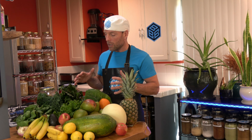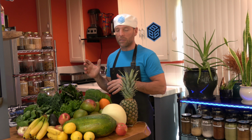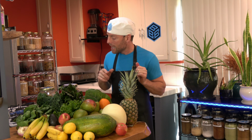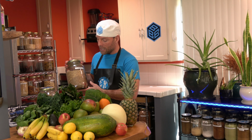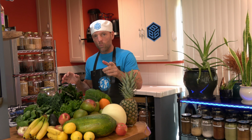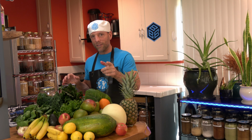I'm going to go ahead and start cutting up these leafy greens, getting them soaking in the baking soda water to remove the pesticides. And then we'll get this bean and this grain going on the stovetop. Stay tuned. Let's chop it up. We'll be right back.